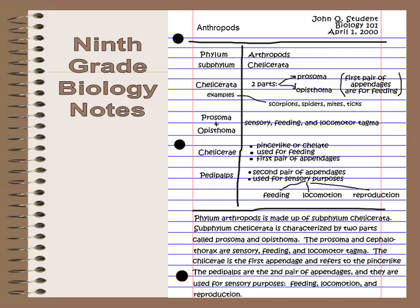And really, I think the bottom is the most important part, because it forces you to synthesize the information that you took in.